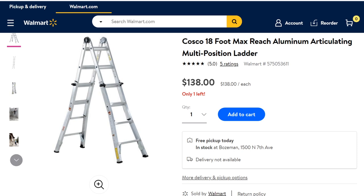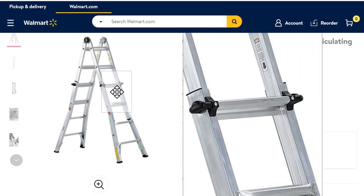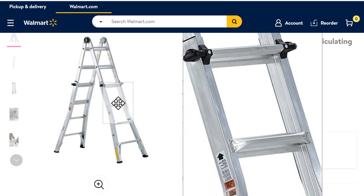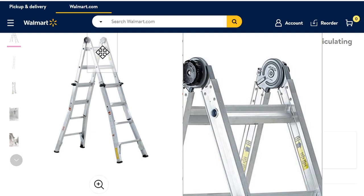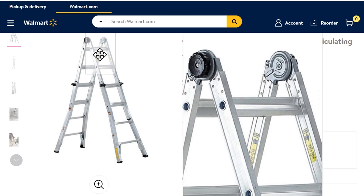But they have an 18-foot max reach aluminum articulating multi-position ladder. Well, that's a mouthful there. For $138. Now, this one is, again, we've got the surface mount there for the locking rung. All the rest of the rungs there are riveted in. It's got another unique locking mechanism that I haven't seen on any of the other ones for the folding portion.